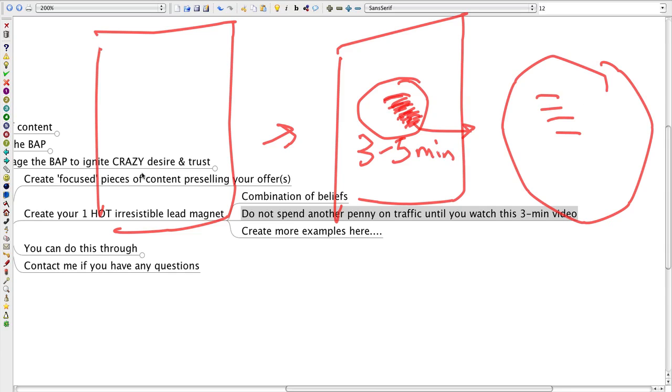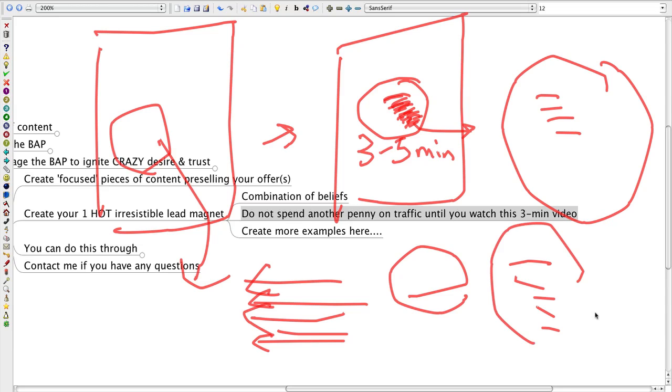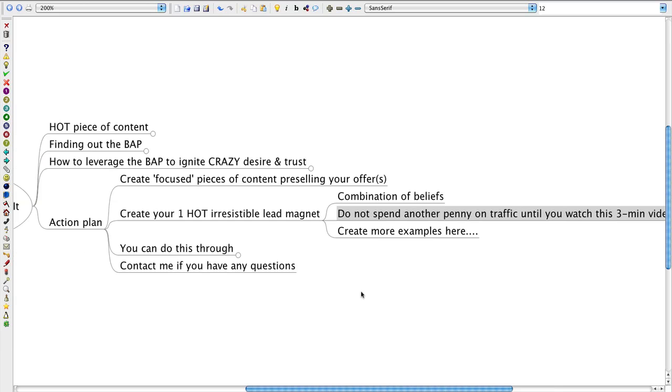And then now that they're on your list, you're just sending out emails every day with videos or reports or whatever it might be. You can even do this through email, so you don't necessarily have to create videos. You can just write out emails telling really good stories or metaphors that sell people on each of these beliefs. It could be that you overcome one objection per day. Let me give you an example just to prove this point.